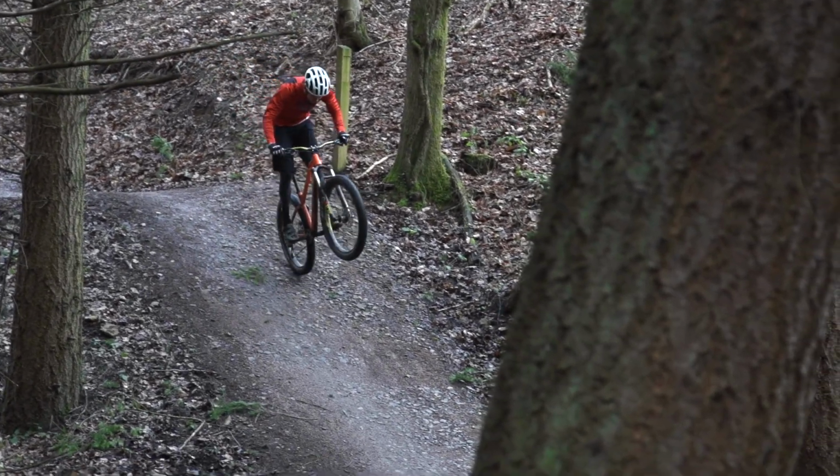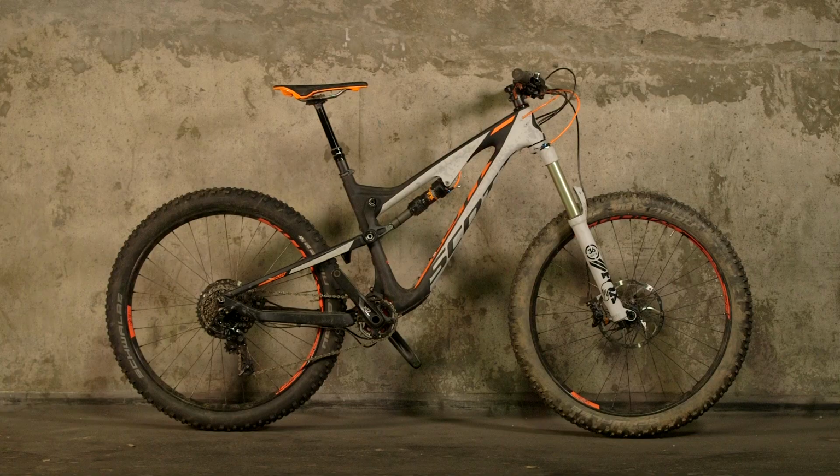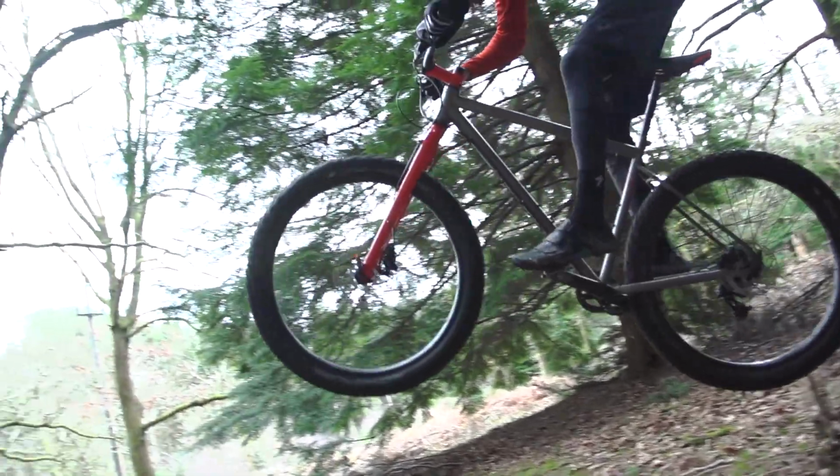So the idea of this test isn't to find the best 650 plus bike out there, but we want to put the wheel size in a range of different bikes and conditions just to see where it does and doesn't work. As such, the 4 bikes that are on test are all totally different, so we're not comparing them as such.